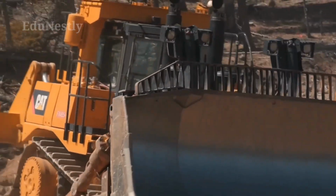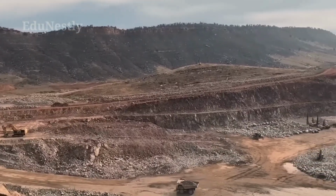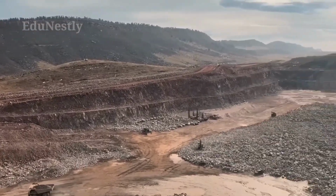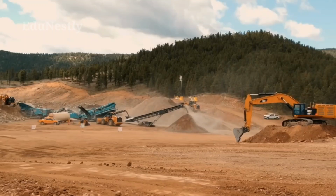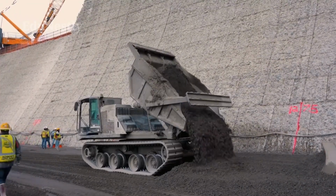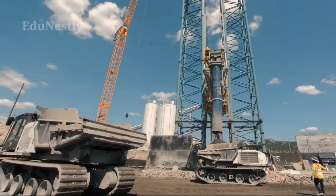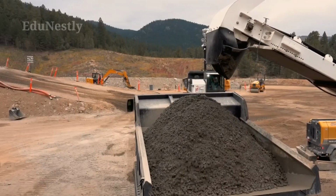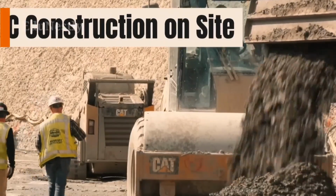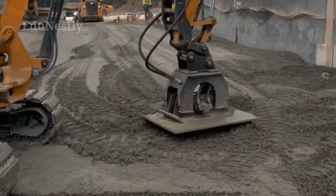One of the smartest things about this project is that all the raw materials are sourced right on site. This project gets all its rock from a quarry just south of the reservoir, which slashes costs and keeps heavy trucks off local roads. Statistically, they've pulled 2 million tons of rock from the quarry, plus another 1 million tons of debris salvaged from the blasting work to expand the dam. All of this material is used right on site to create concrete at the batch plants built on top of the dam. RCC construction on site.